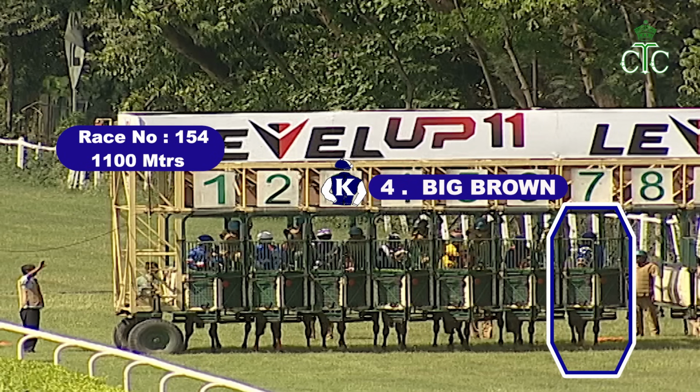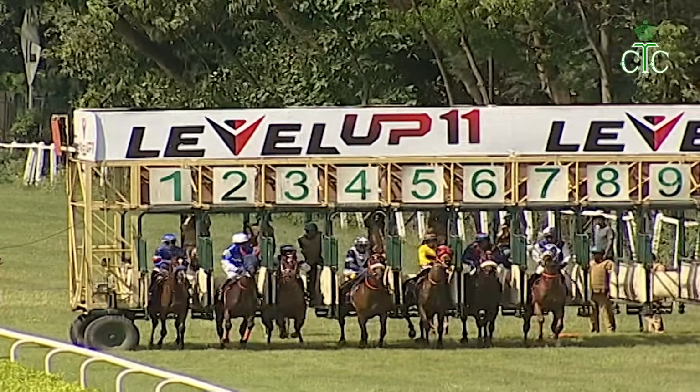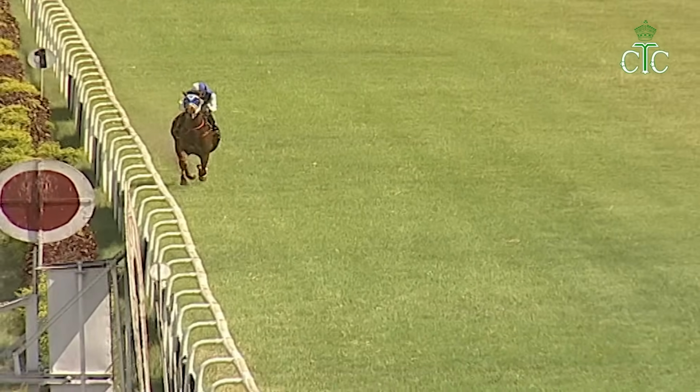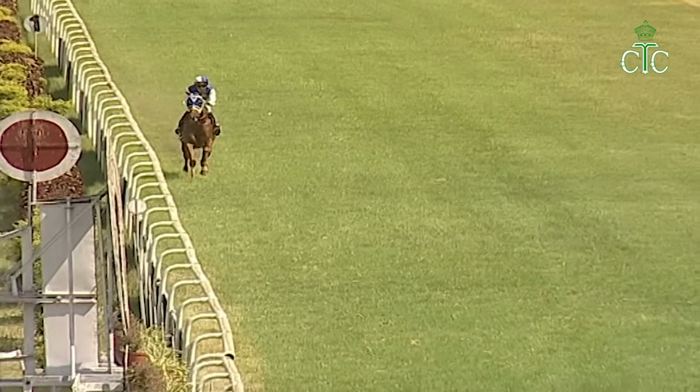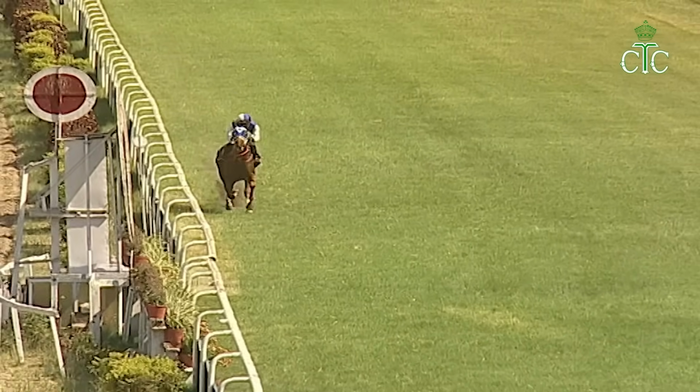Number 4 is Big Brown. This is from the winter season, where Big Brown veered out on the wide outside, and eventually, after the race was well over, it trotted home and finished in last position. The winner here was Trebian.